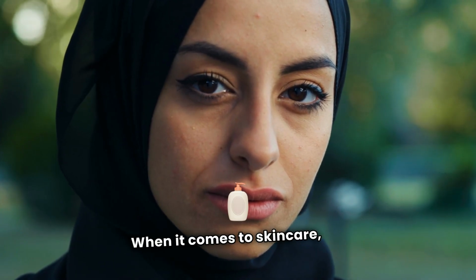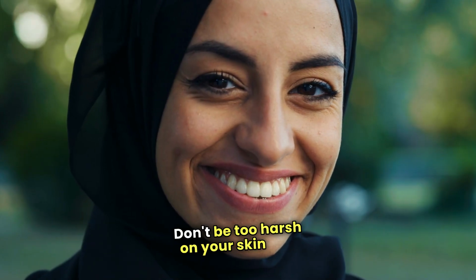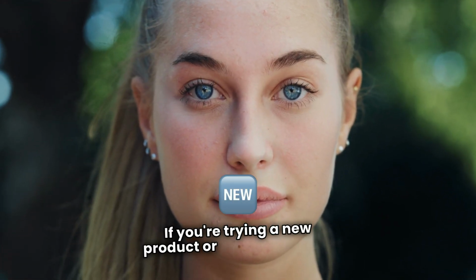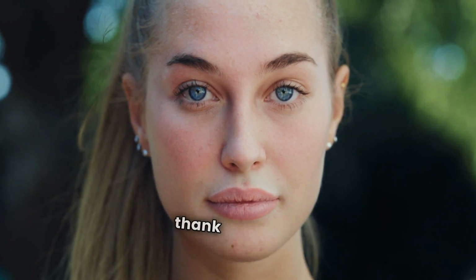When it comes to skincare, it's all about being gentle and patient. Don't be too harsh on your skin, and make sure to listen to its needs. If you're trying a new product or technique, start with small amounts and gradually increase as needed. Be kind to your skin, and it will thank you.